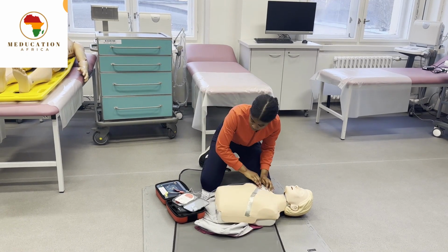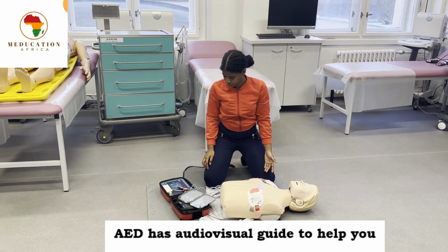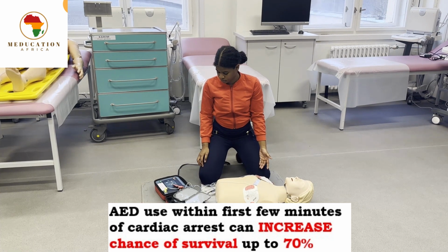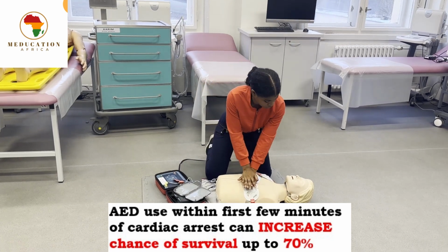In summary, AEDs save lives and are easy to use. They come with an audio-visual guide to help you out. Every public institution should have one because they can increase a person's chance of survival by up to 70% if used within the first few minutes of cardiac arrest, along with proper chest compressions.